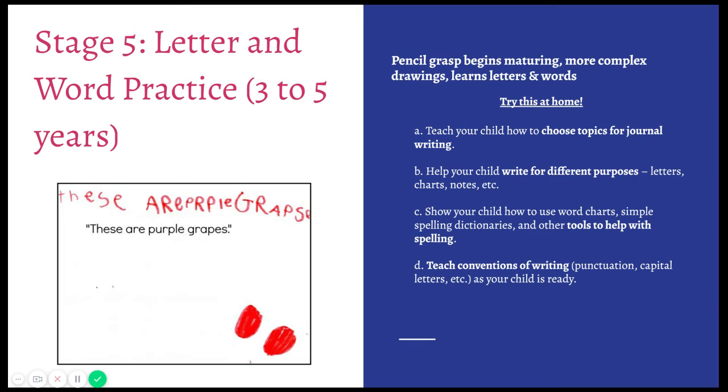Have your child write for different purposes. They can help you with the shopping list. They can help write letters, things like that. And always show them how to use dictionaries. They have children's dictionaries, which would be appropriate for this age, with a lot of pictures. And we want to move on, towards 5 years old, to the conventions of writing, so punctuation, capital letters, and usually we start with names with the capital letters, the big A, the small a, and things like that.